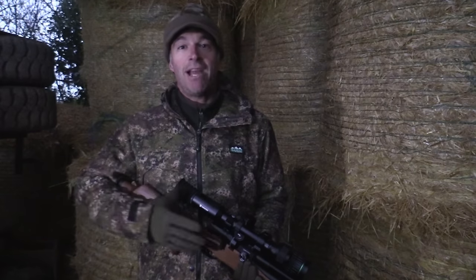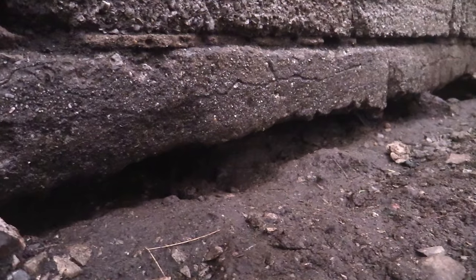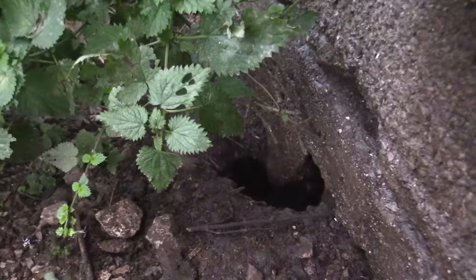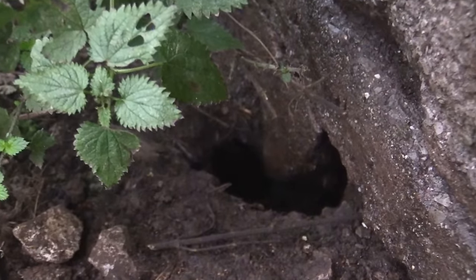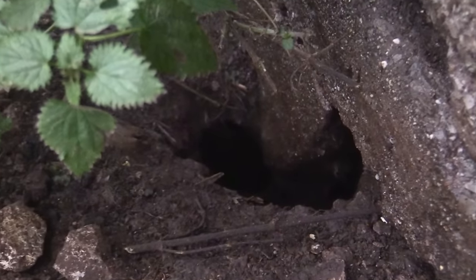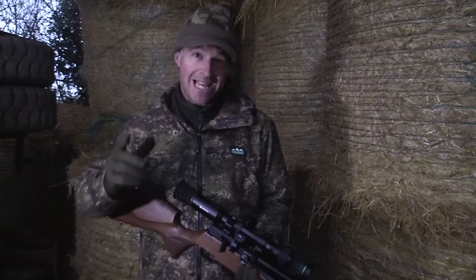Now, looking around, we've had some rain quite recently, so it's pretty muddy. And that's enabled us to spot a lot of rat runs where their footprints are showing in that soft mud that's been left from the wet weather around the yard. So we've found some busy looking runs. We found holes under undermined walls and barn edges. All of those areas are going to be worth a look when it gets properly dark and those rats start moving. So that's what we're planning to do.